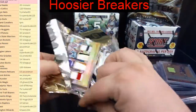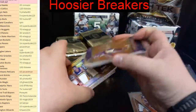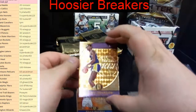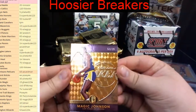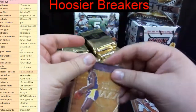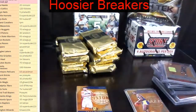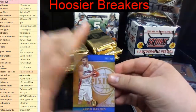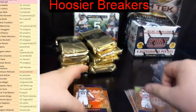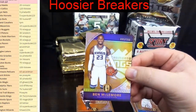Oh, another one of these cards. I like these. Okay, hold on. I'm going to do the back base cards first. First up, for the Lakers, 57 out of 79, Magic Johnson. For the Pistons, 113 out of 269, Aaron Baynes. For the Kings, 9 out of 269, Ben McLemore.